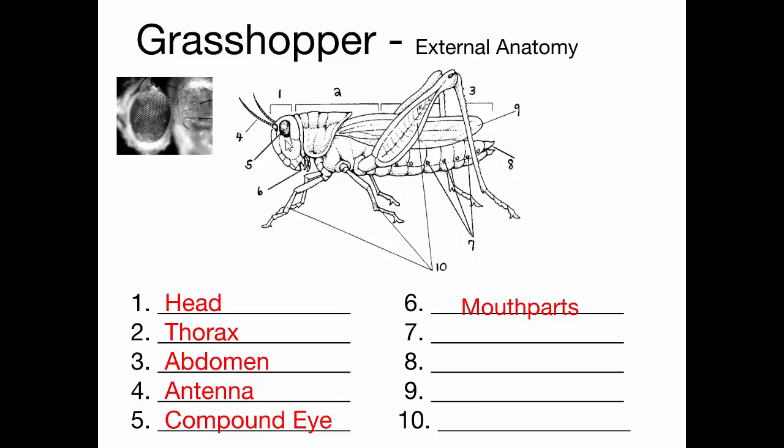Well, number seven, this is in the abdomen. These tiny little circles, these holes, are the respiratory parts of the grasshopper. They're called spiracles. That's how air gets into the grasshopper for them to obtain oxygen. It comes in through these holes in each body section of the abdomen, each segment.